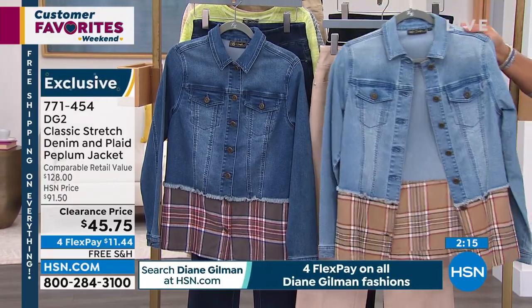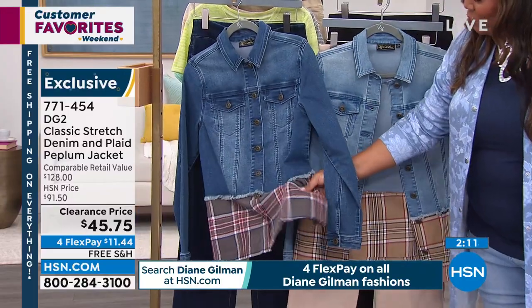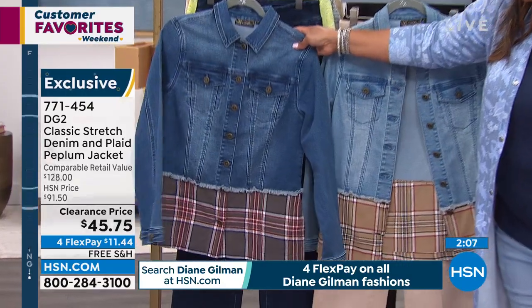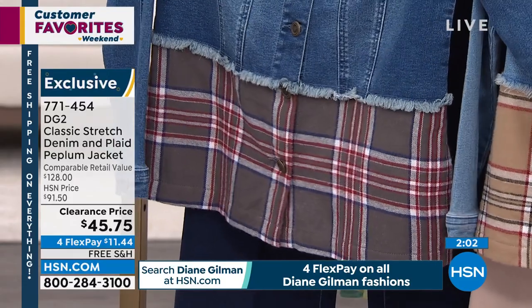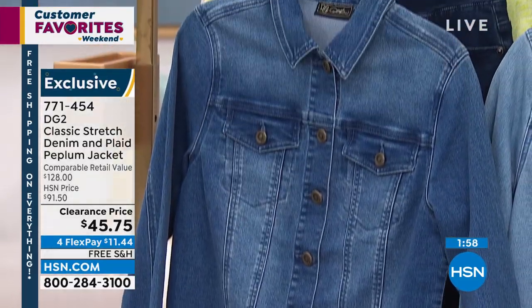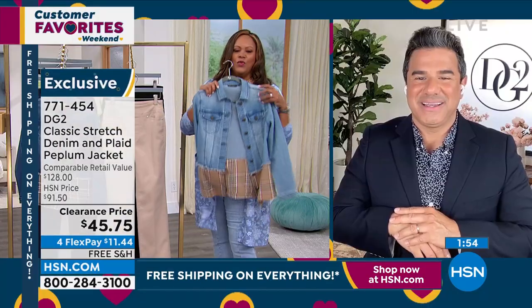This is your chambray. But I also like the mid-tone too, because you can have fun with this because it has a little pop of red, so you can put a little red tee underneath. I mean, this is absolutely adorable. $11.44 to get home, high-end designer look. I can't believe it. When I saw this, I thought this is so unique.